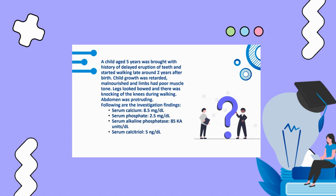Coming to the next case, let's see how the child is presenting here. A child aged 5 years was brought with history of delayed eruption of teeth and started walking late, around 2 years after birth. Child growth was retarded, malnourished and limbs had poor muscle tone. Legs looked bowed and there was knocking of the knees during walking. Abdomen was protruding.